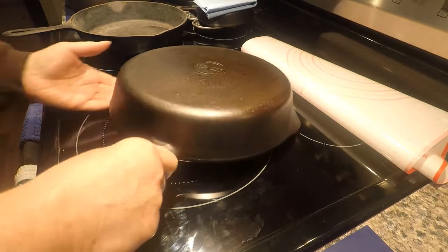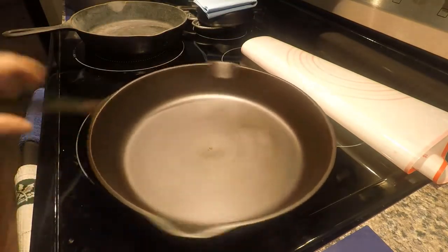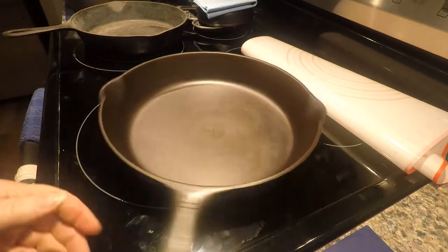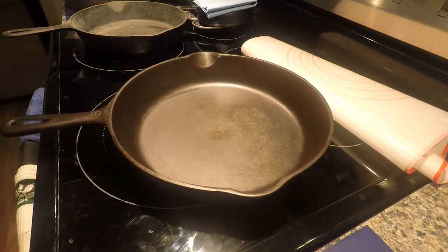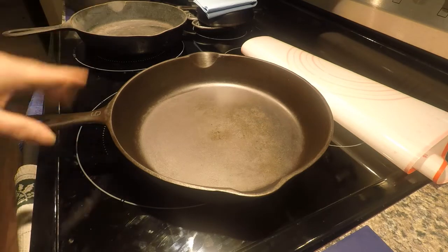So basically it is a spinner, and you just push the handle here, goes all the way around more than once. But, you know, there's no chips, no cracks, no major pitting, no fire damage. It can be used. It's a good user. I'm going to sell it locally.